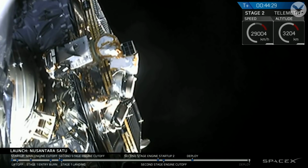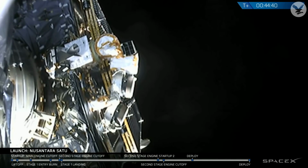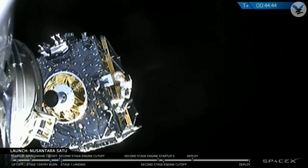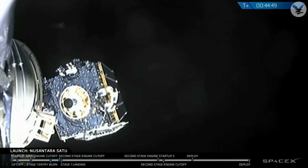Seconds away from deployment. And there you can see on your screen visual confirmation of deployment for the New Centaurus satellite.